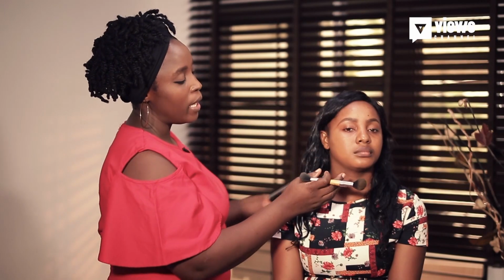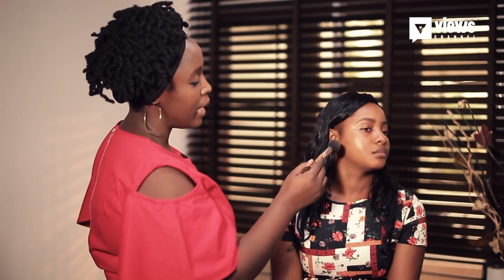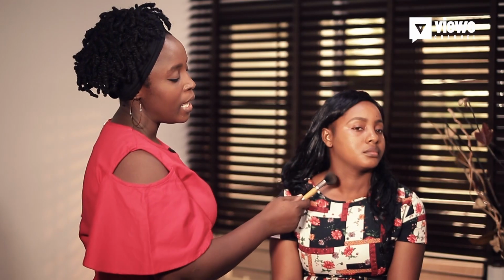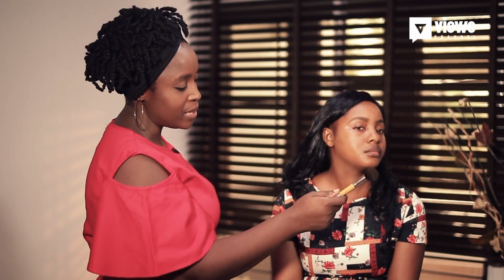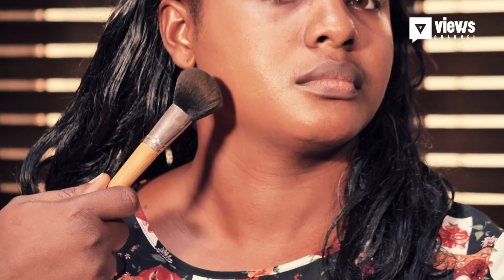Now upon blending that foundation in, I'm very carefully going to turn Stella's face towards my light supply. And I'm going to investigate to see if the foundation I put on her face matches the complexion on her skin and the complexion on her neck. If her foundation is standing apart from her neck and is sitting just on top of her skin without blending in effortlessly, then it's the wrong shade for Stella. I'd like to show us a practical example.